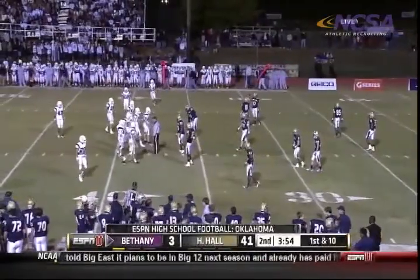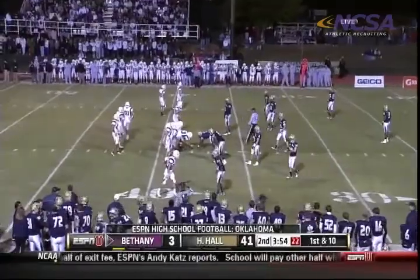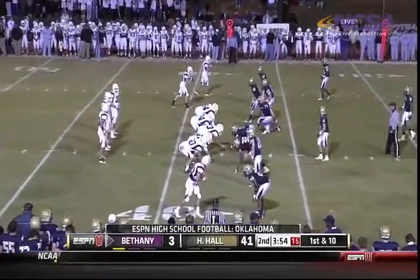Doesn't matter if it's a turnover or not a turnover. If it's a possession for Heritage Hall, it's ending in a touchdown. A coach's dream. 41-3. Wow.